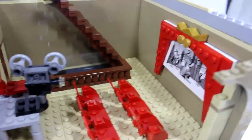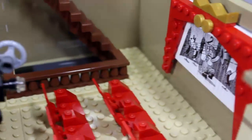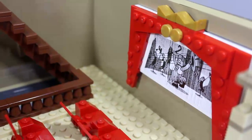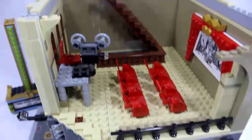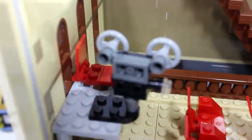Now we have this amazing screen there, which is actually really detailed. We have the movie going on. Looks like that little girl, actually, that we saw in the showing of the minifigures. Now, unfortunately, I had to break a wall to be able to show you guys this, so that's okay. I have time to rebuild it.